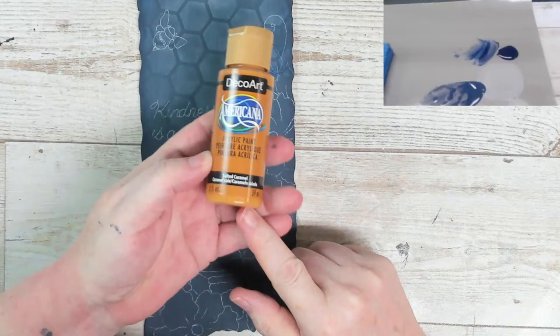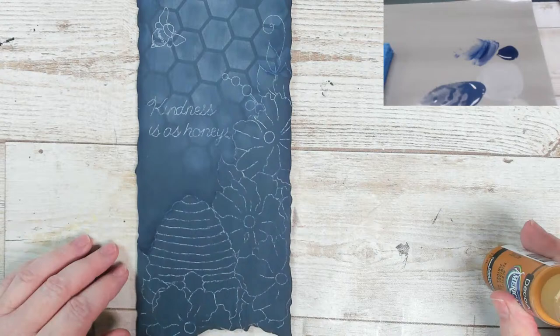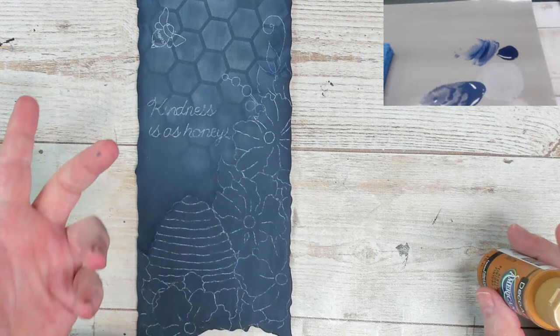So yeah, the honeycomb, I use this salted caramel. I really like this color. I know that because I've already had to go looking for more because this one's almost empty. The same with the baby duck. That one's almost empty, and so is the blue. So I'm just going through these new colors very quickly. I'm very much in love with this color.